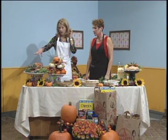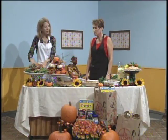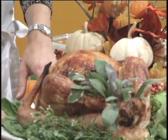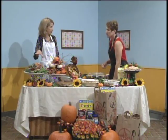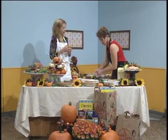So this is our turkey, and I want to point out the way you dressed it. I love how there's lettuce as your greens on the tray, and then just fresh herbs. It's really lovely. So, tell me about brining. I have attempted brining, but I didn't know some of the heart healthy aspects of it.